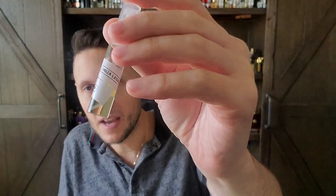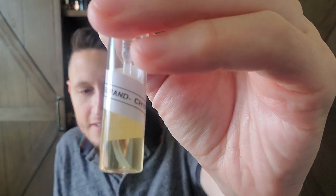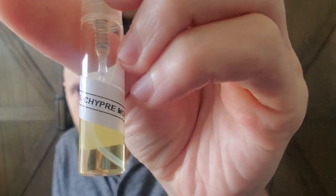This is from a house called Oriza L. Legrand, and the fragrance is called Chypre Mousse. Chypre Mousse, interestingly enough, was originally released in 1914, and then re-released about a decade ago in 2013. The brand had a revival, I think, and they did a relaunch of the brand. So I want to tell you a little bit about the backstory. There's some very interesting info.